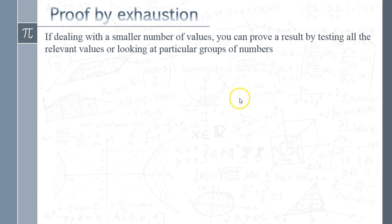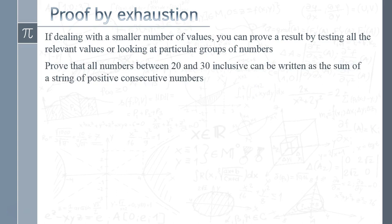So here we go. We saw from the previous video, if you're trying to prove a result, for example, we had consecutive square numbers in the previous video, trying to prove that they're always odd. If you've got an unlimited number of those, then you can't check every single example. But if there are only a limited number of examples that need to be checked, you can actually do them all. And so that's what it means by exhaustion. Exhaustion basically just checking every possible example.